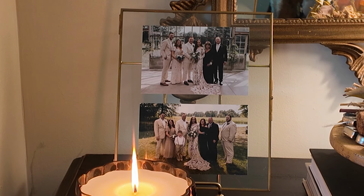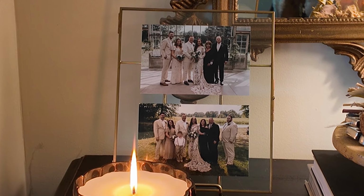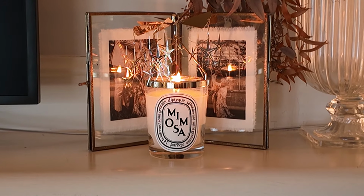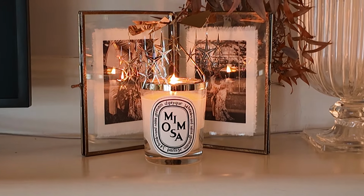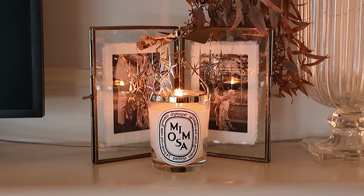With this one, for example, this is a vintage frame that we also used at our wedding, and then we have both of our family portraits in it. Over here, if you can tell, those are two of our wedding photos, and they're printed on fabric that we did on Etsy, and it adds a lot of texture, some warmth.